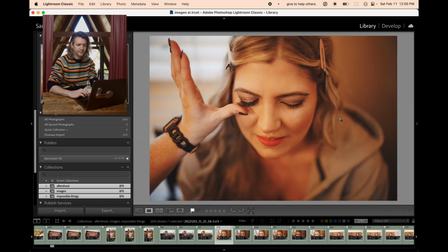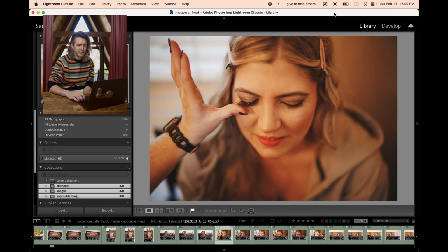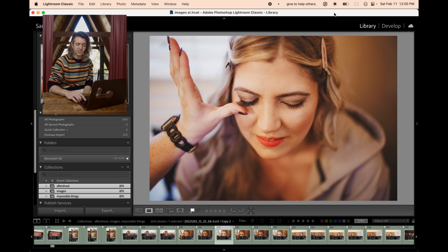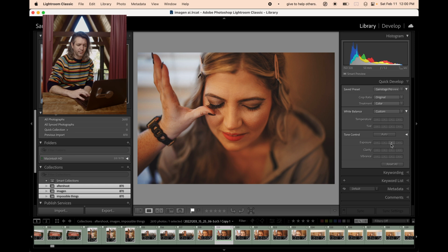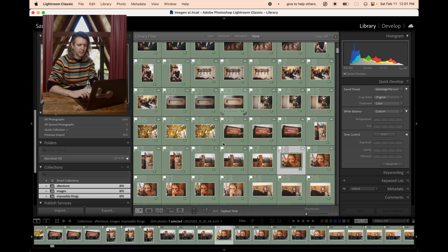Here's something. So this is Aftershoot, Imagen, Impossible Things. Way too bright. I like the color of Impossible Things. This is too warm. This is Aftershoot. Imagen is sort of the difference between them, although this is too bright, so I'm going to have to tinker with it. This, I think, has more reasonable exposure value and a good balance of color, even though I like this slightly purpley blue. Yeah, I like Imagen on that overall.